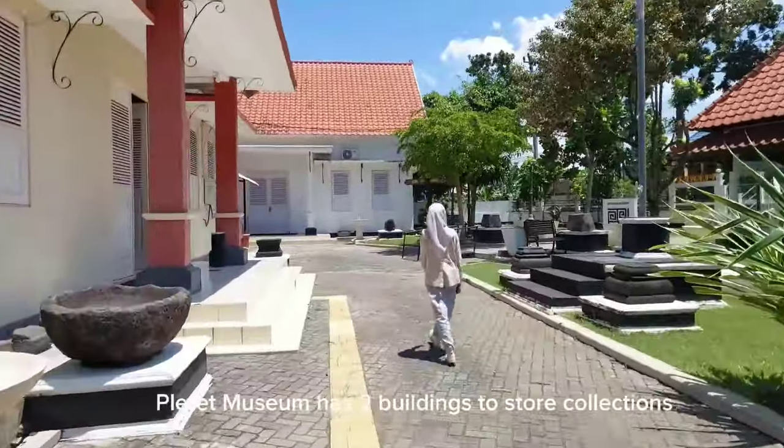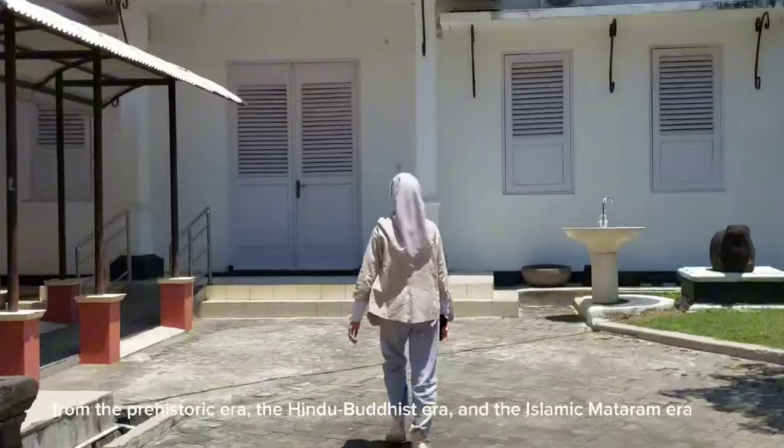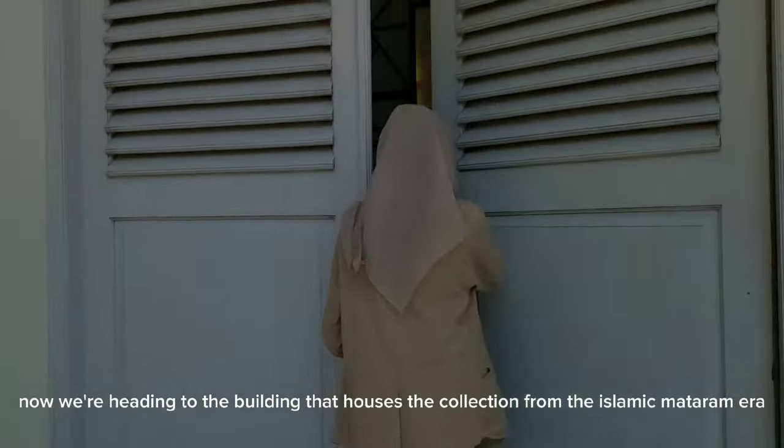The museum has two buildings to store collections from the prehistoric era, the Hindu-Buddhist era, and the Islamic Mataram era. Now we're heading to the building that houses the collection from the Islamic Mataram era.